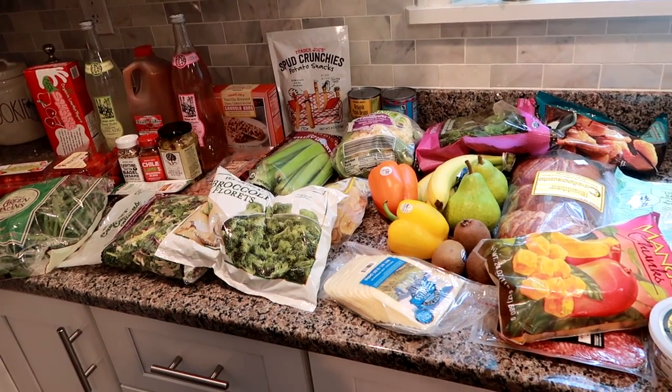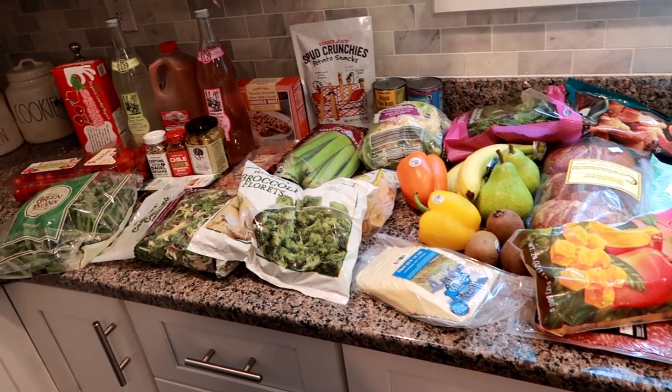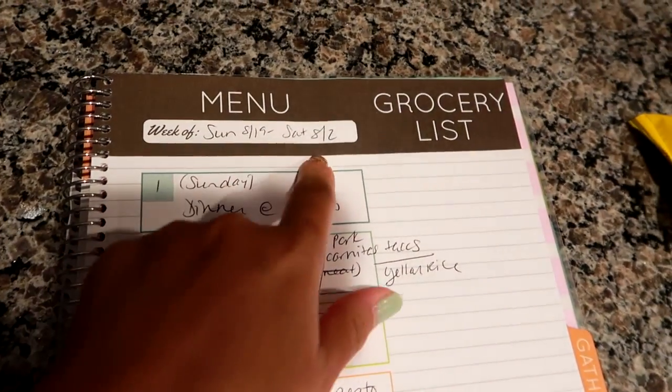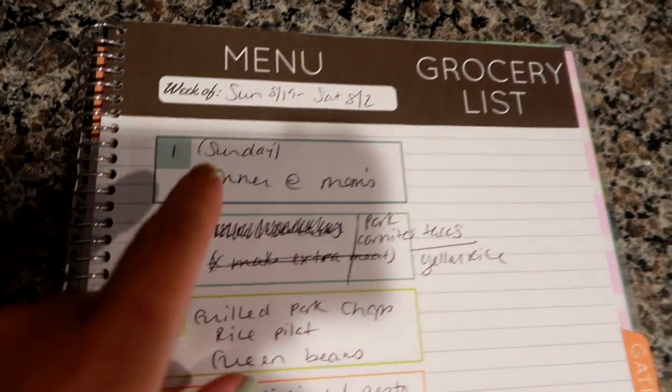So anyways, I hope you guys enjoyed seeing it. I'm going to share with you now my meal plan for the upcoming week. Hey guys, meal plan for the week, Sunday the 19th through Saturday, I think it's the 25th.